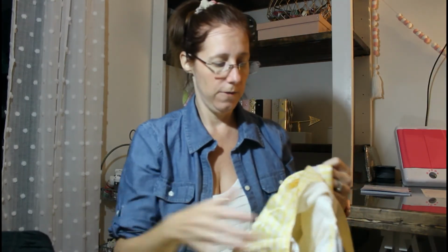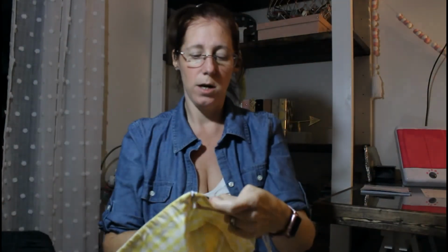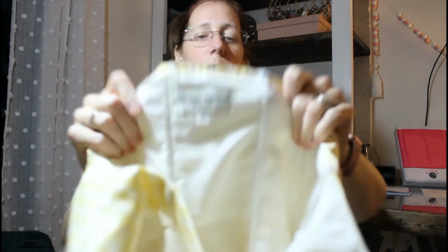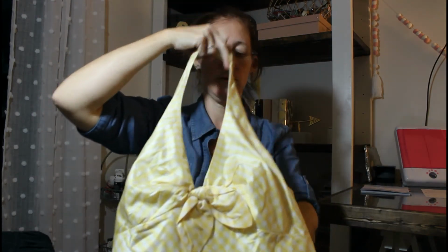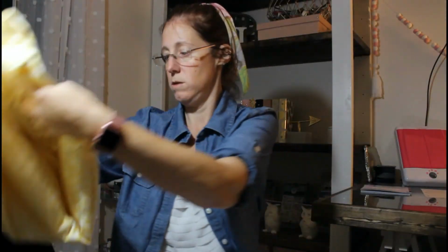I have this yellow dress, which is yellow and white, but it's like a gingham type pattern. And it's Donna Rico of New York. And this one is a halter dress, halter style. And this I will be listing for $40.